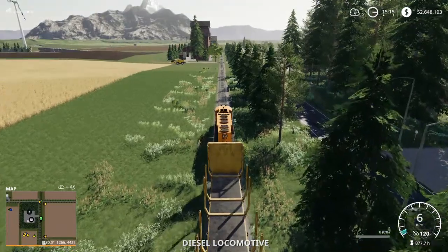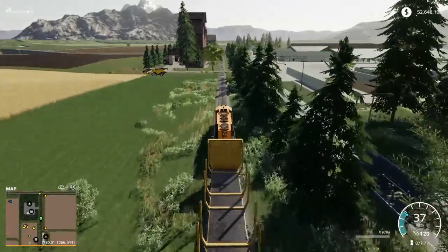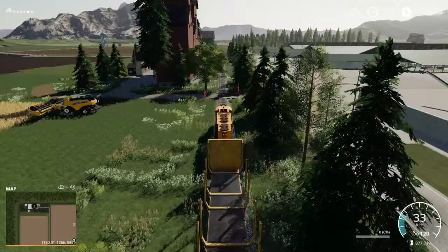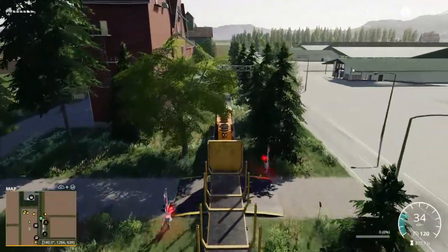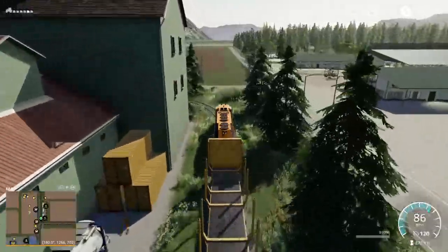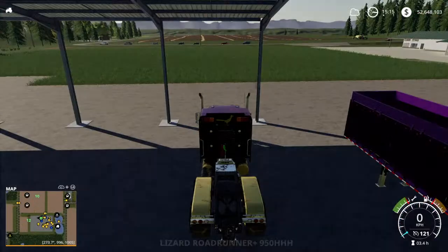Usually once you take it off of switch to trains, the computer will take over the train again and just start flying around the map. At least I'll get you out of the way. If you're not gonna work anymore, then you can just sit over here. There we go.